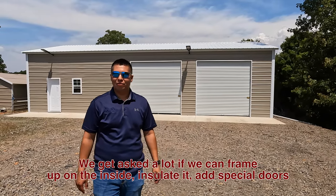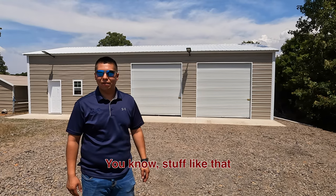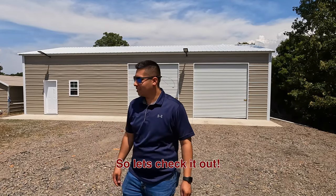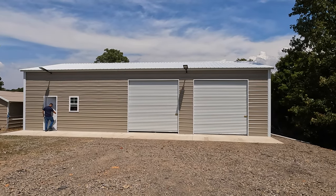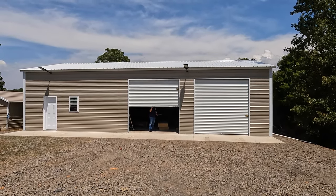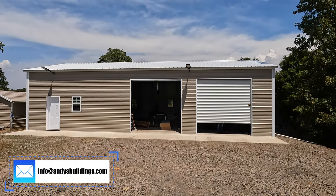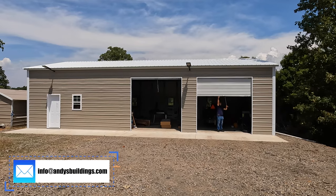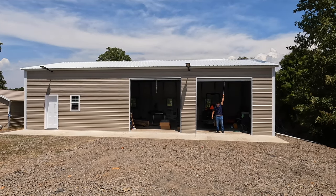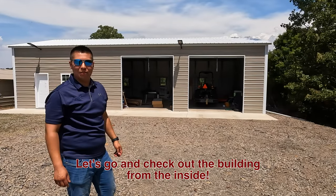We get asked a lot about if we can frame up on the inside, insulate it, add special doors, stuff like that. And yes, we can. So that's why we're out here, to show you guys kind of what we can do. So let's check it out. Let's go and check out the building from the inside.